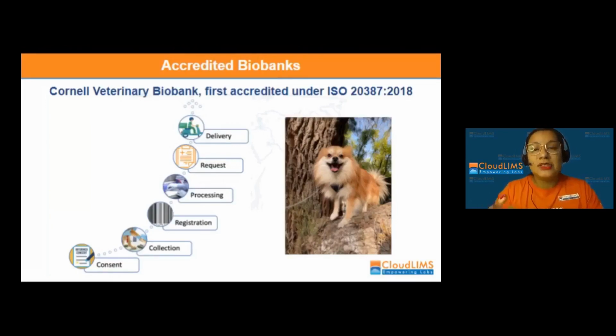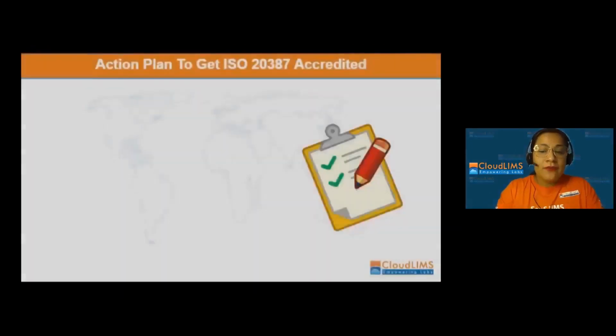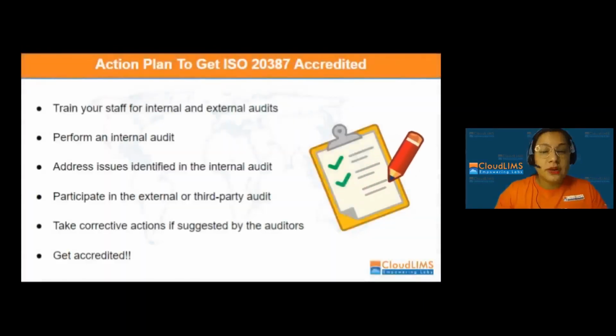So here, attention to detail is the key. Each step of the workflow needs to be documented. So now you have an action plan to meet all the requirements of ISO 20387 and accredit your biobank. You have to set up your process and define the SOPs. You have to start implementing best practices. You have to deploy a LIMS for data and quality management. This is strongly recommended here. You have to select an accreditation body and apply for the accreditation. You have to train your staff for internal and external audits, perform an internal audit, and address issues identified in this internal audit.